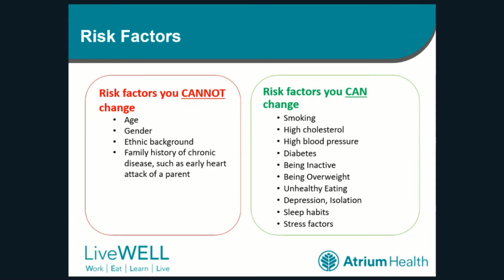Steps to reducing your risk. Identify which labs may be abnormal. Go and see your doctor. Get your tests done. Talk to your doctor about where your results are. Assess what may be causing abnormal labs. Do you need more exercise? Do you need to change your eating habits? Are there other lifestyle habits that need to be changed?